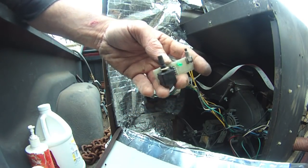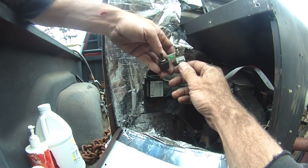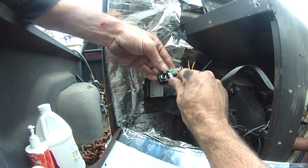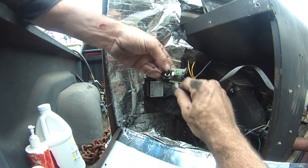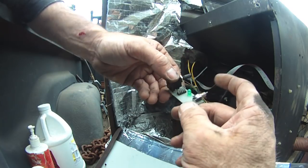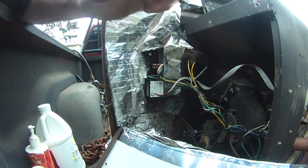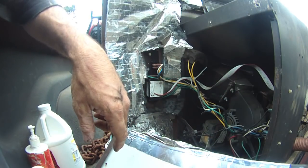I'm going to go download this footage into the computer and see. It's possible. I wonder if that was in backwards. Maybe that's why it fried this trace. So I'm thinking I'm just going to jump this and see what happens. There's a reason why that fan is stuck on. We'll be right back. I'm going to go put this on the computer and see what I did.